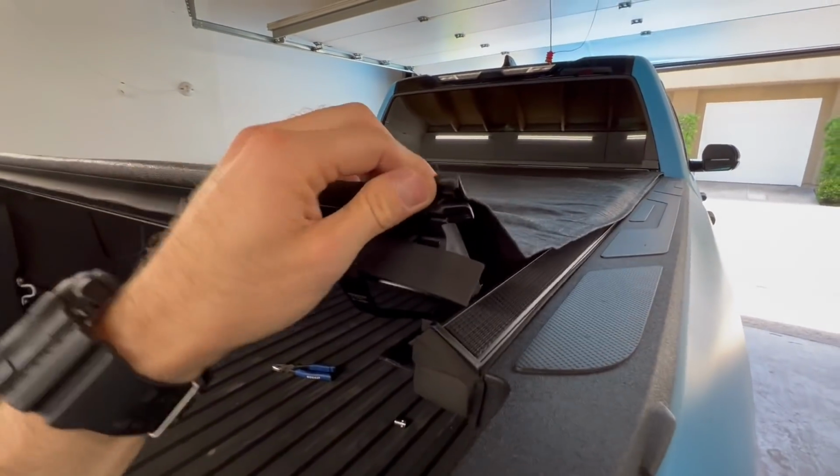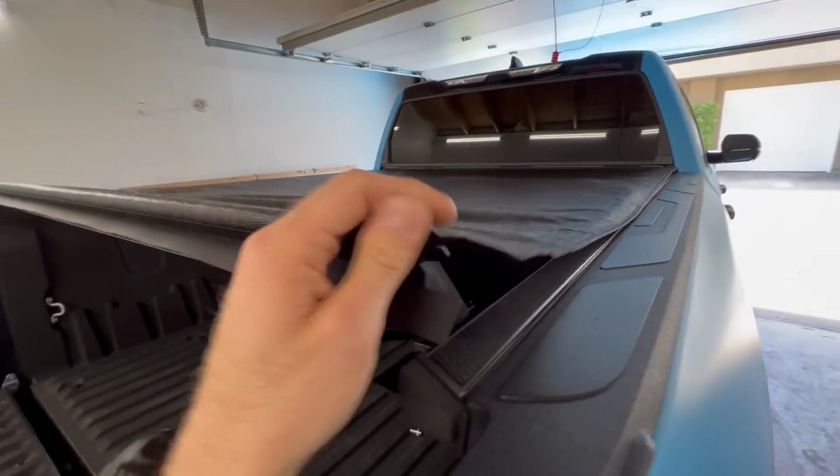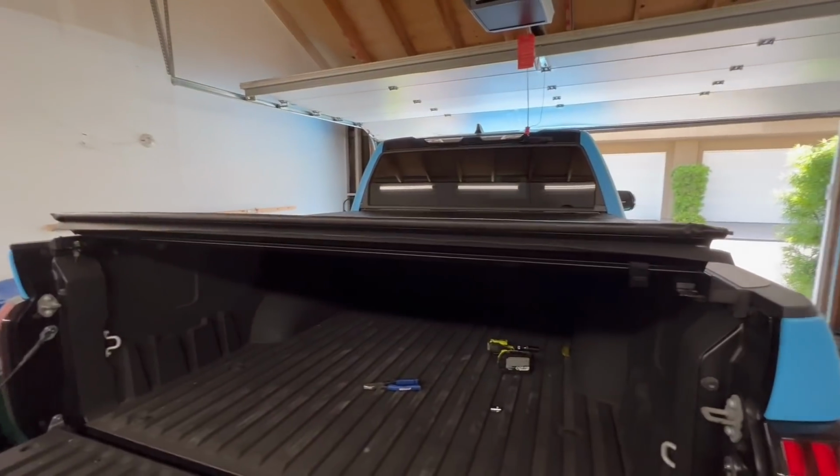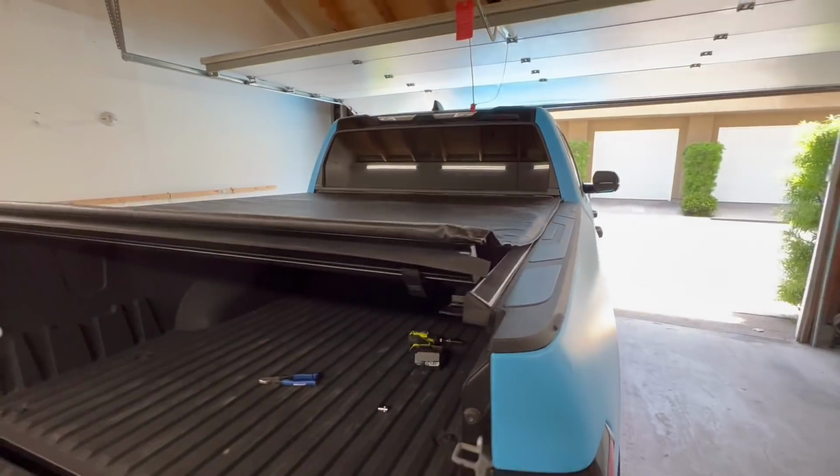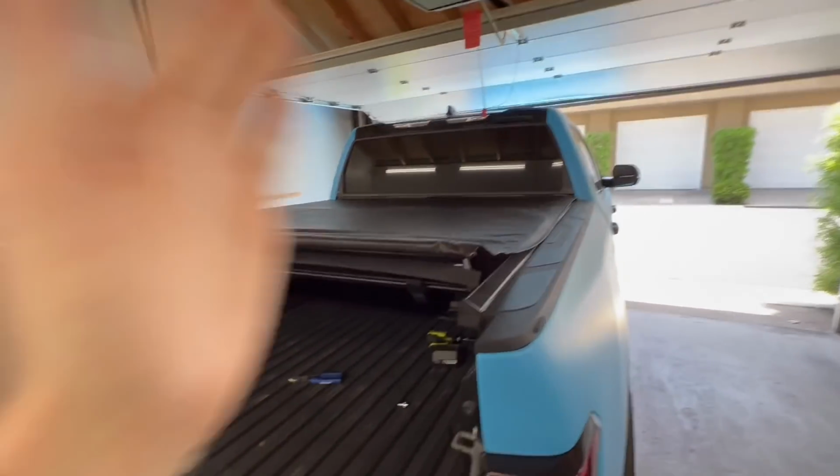So I'm trying to figure out how to pull it over because it's not letting me slide it. It's like in there pretty good. So I'm gonna try a few more times and see if we can get this thing to move a little bit. But yeah, as of right now, it's not fitting. It fits, but it's just not aligned.